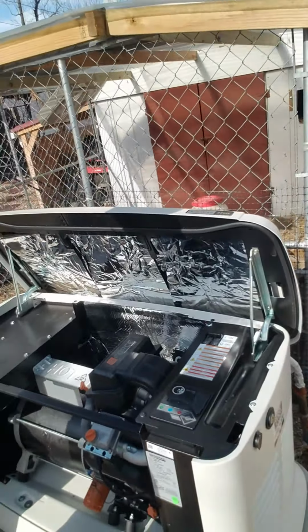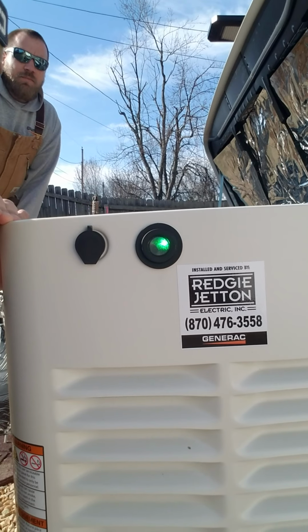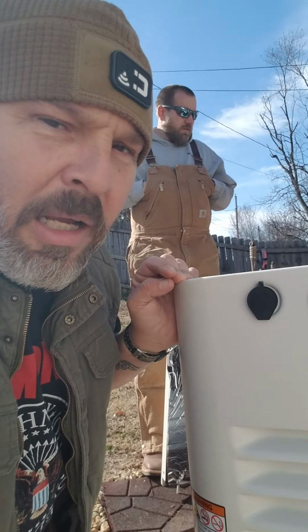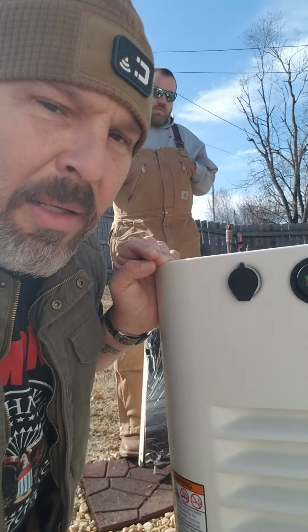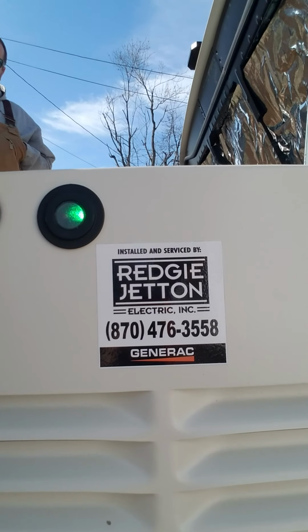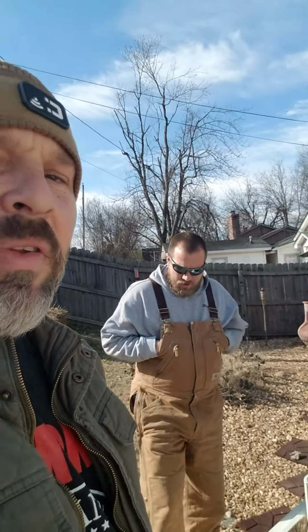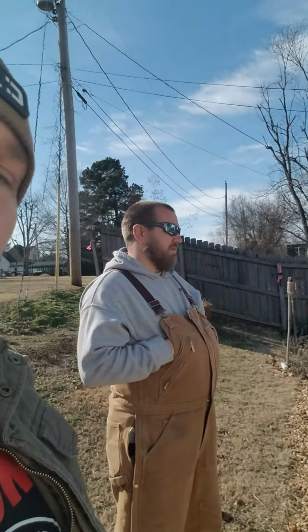Now, you'll see there's a little light on here that's green. You just walk outside and look. If the light is green, that means you're set. It's ready to go, whatever happens. If it's red, then you call this number. That's Jedon's number right there. He put that sticker on there because you call him, he comes and takes care of it. He's kind of a guy like us, one of these survivalist, prepper type dudes. So he's all about it. He's going to take care of his customers. And that's why we went with Jedon as opposed to somebody else.